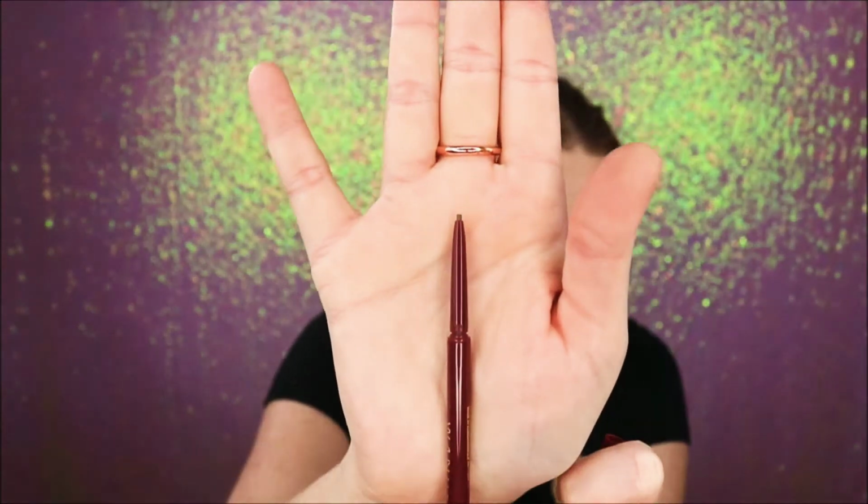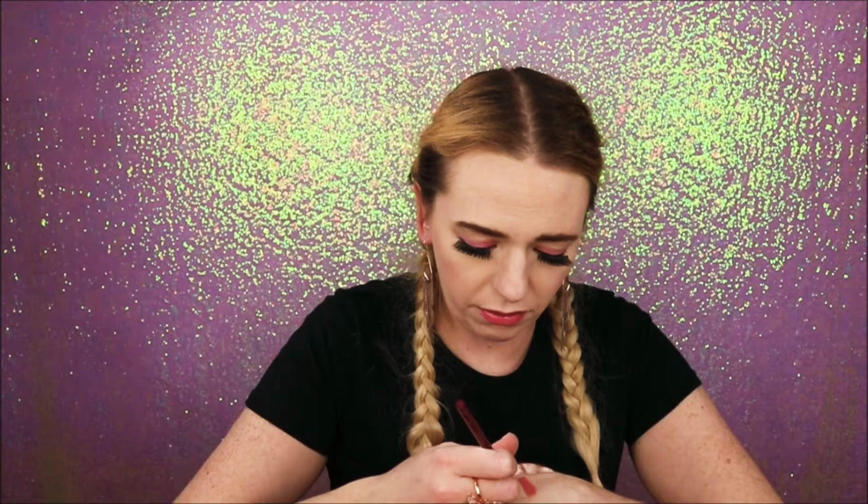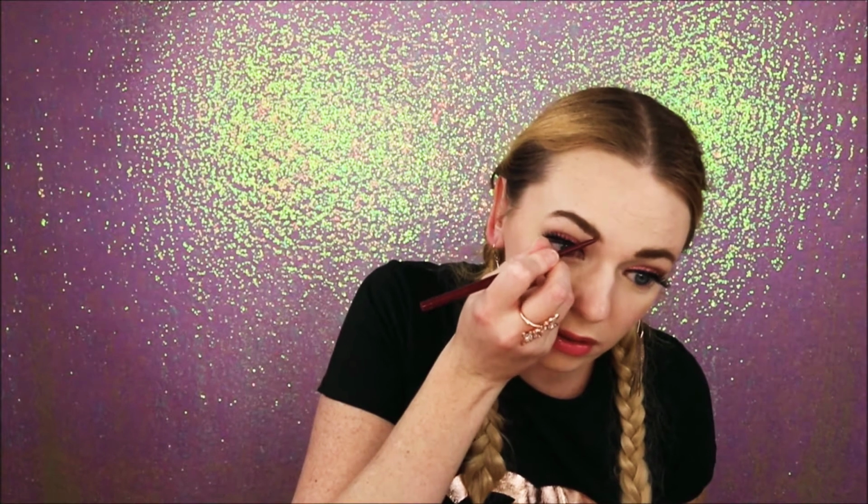Alright, so one thing that I don't like about this so far is that it's not a sharpenable pencil. When it comes to brow products, I prefer it to be something that you can sharpen because I like to have that precise, sharp pencil to really define my brow. But let's see. It's not the creamiest, but I don't really like my brow pencils to be too creamy because then you can't get a straight line. I really do like that color though. I'm gonna have to try this out and see how I like it.